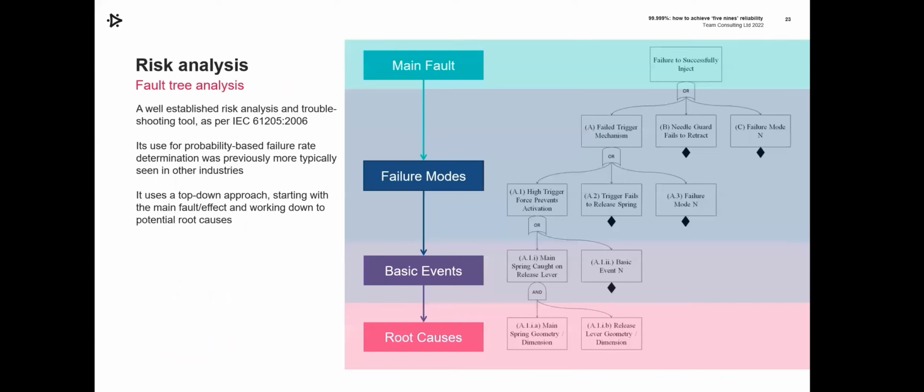So the fault tree analysis, it is a well-established tool. There's a standard outlining how it can be applied. Probability-based failure rates. It's been used in other industries, typically more so than perhaps medical device development until now. It's a top-down approach. And this is trying to illustrate, so the main fault right at the top, failure to successfully inject, feeding down through a number of different failure modes, failed trigger mechanism, failed needle guard, etc., basic events, and then root causes.